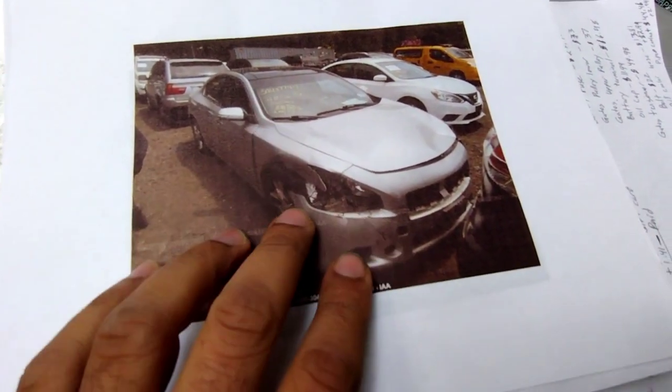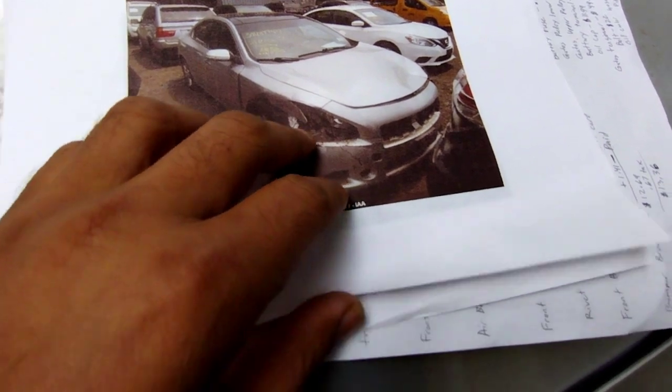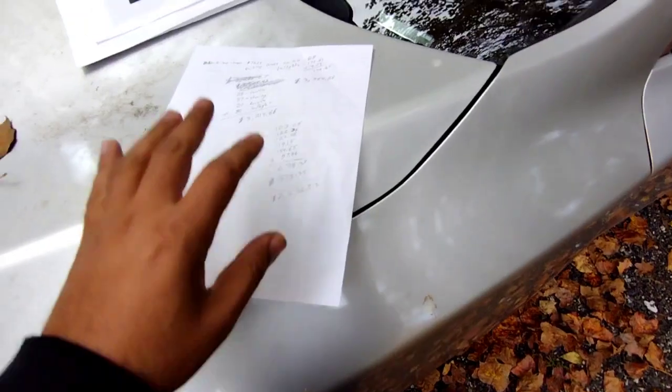So this was the other side. Same thing, the fender bracket was damaged and the front door was damaged. And that's the hood that was indented. So now I've got how much everything costs.